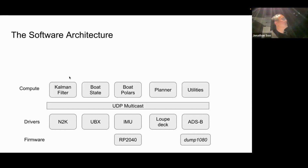Let's see. At this next level, which I'm calling the compute level, is where a lot of the more interesting stuff is happening. Probably the most important thing here is a Kalman filter. That's doing the fusion of all the different sensors and predicting how the boat's maneuvering. It's also doing a lot of boat physics calculations, so estimating what direction the wind is coming from, calculating what the current is, and even keeping track of things like what the rudder is doing. Basically all the boat state gets consolidated in the Kalman filter.